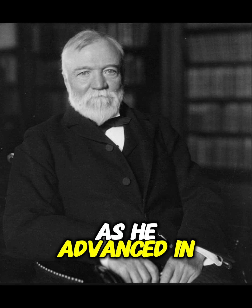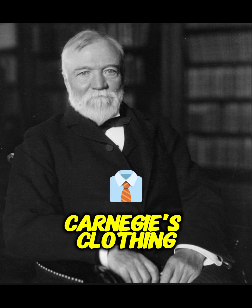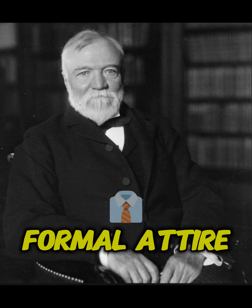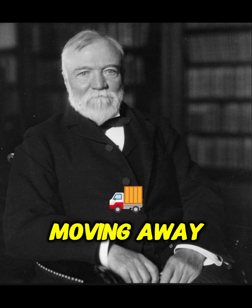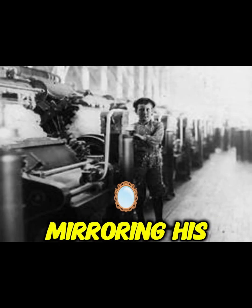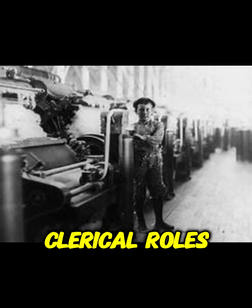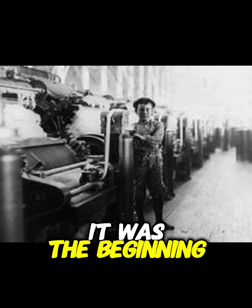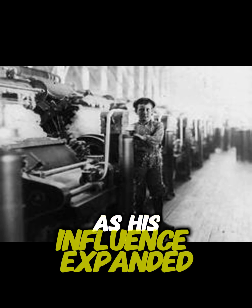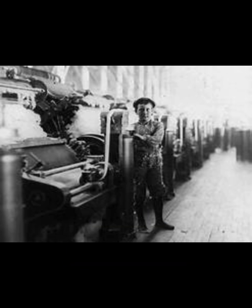As he advanced in his career, Carnegie's clothing began to reflect his climb up the social ladder. He transitioned to more formal attire, moving away from the rough work clothes of his youth to tailored jackets and crisp collars, mirroring his move into clerical roles. It was the beginning of a wardrobe that would grow in sophistication as his influence expanded.